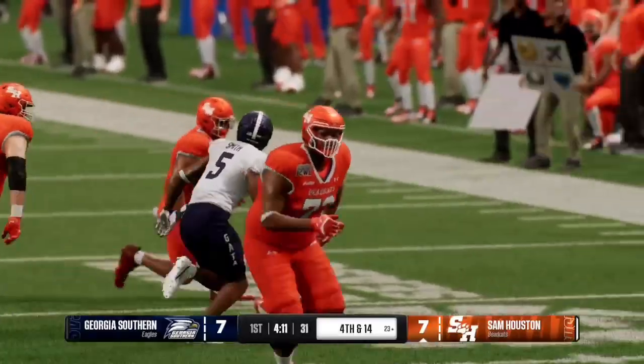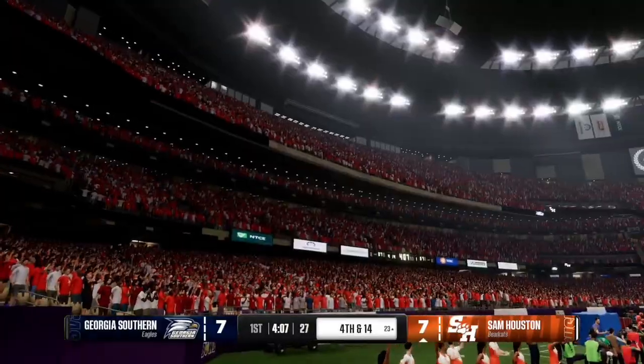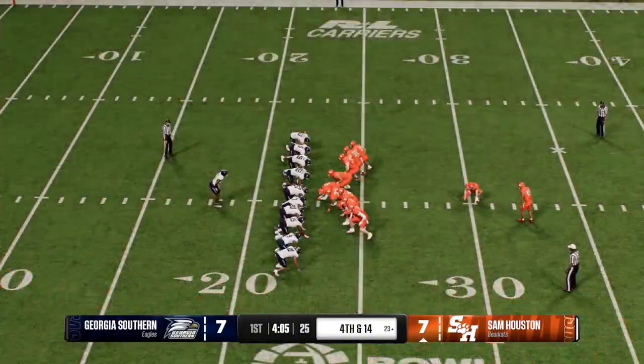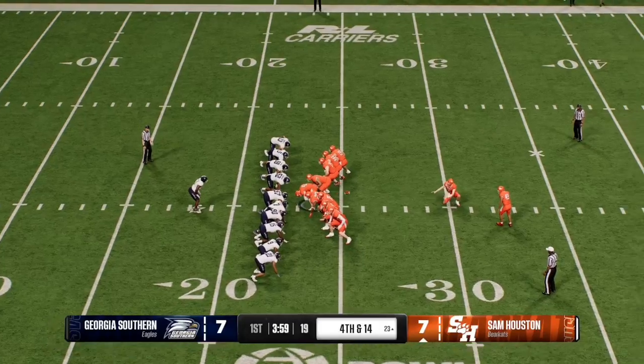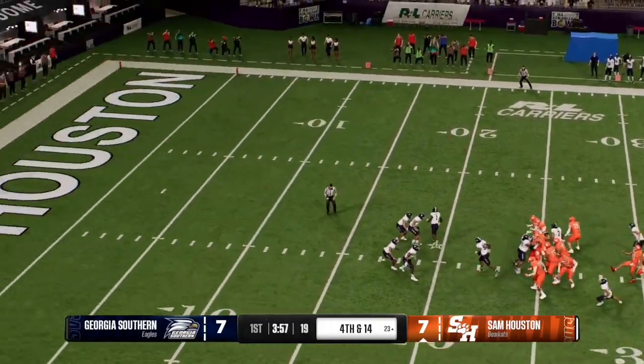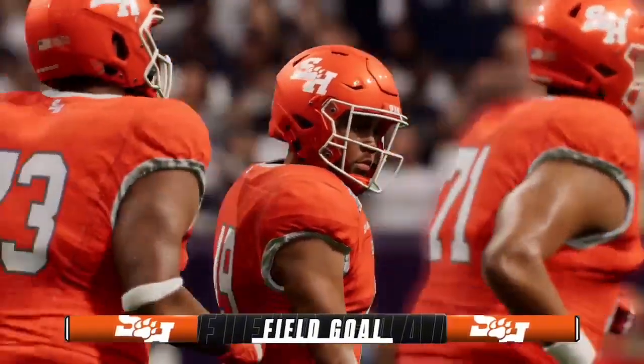Man, this defense just has so much speed. You saw it on that third down play. The offense is trying to get a quick one, see if they can get a block and maybe spring a guy free, but the pursuit, wow, that was so good defensively. Now on fourth down, they'll settle for a field goal try. It's good. And with that, they've taken the lead.